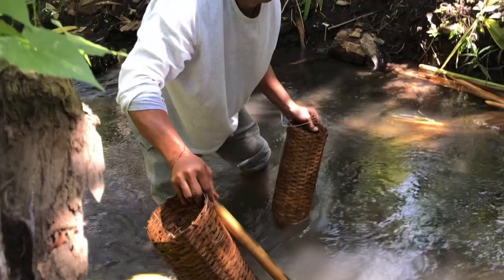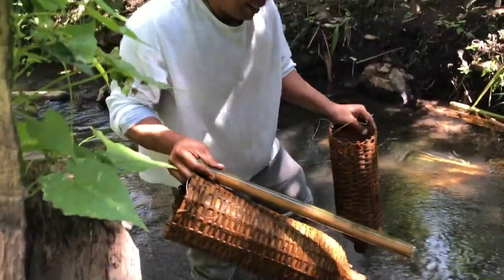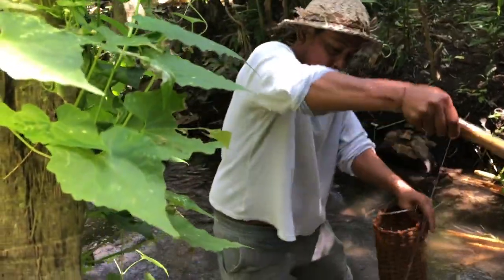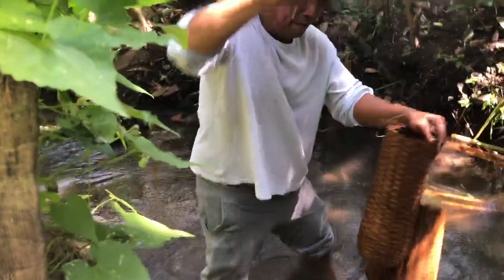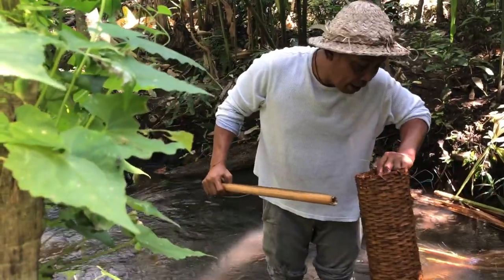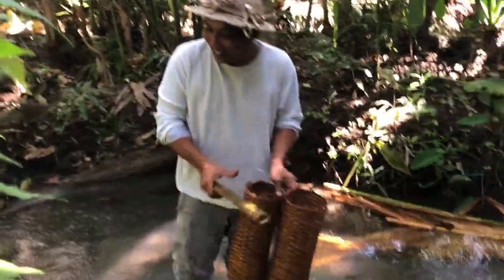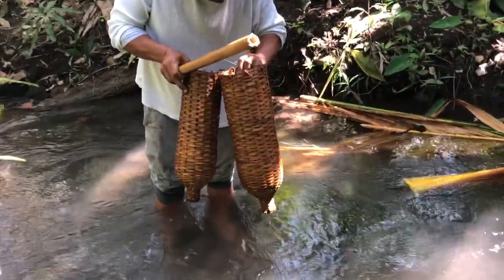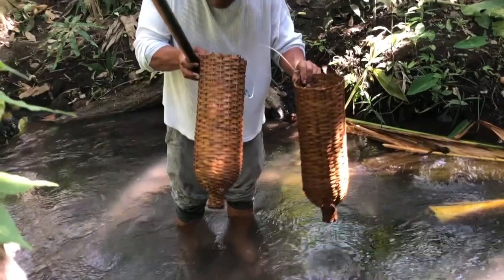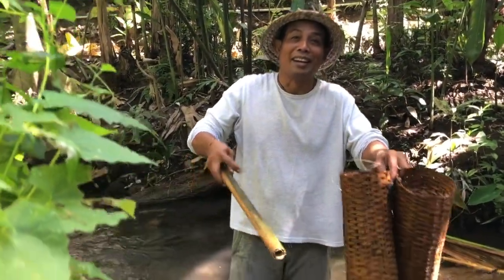So this is the fish trap, and he pulls it out of the water. And are there fish inside? Any fish? Crab or prawn, yeah, prawn. Really? Okay. Oh, many crab, yeah. Excellent. So we're having crab for lunch. Yeah, for soup, yeah. Okay.